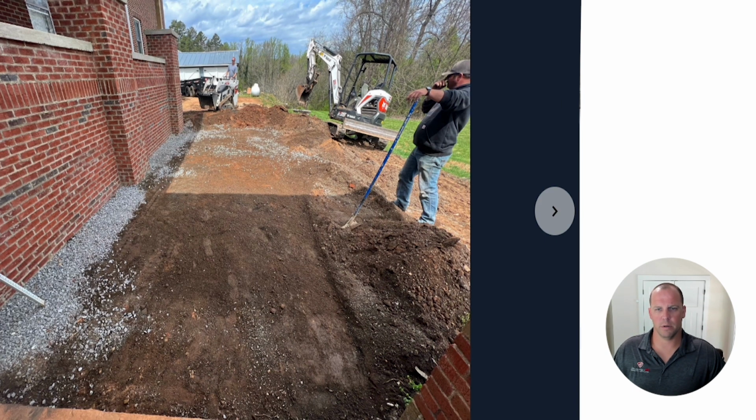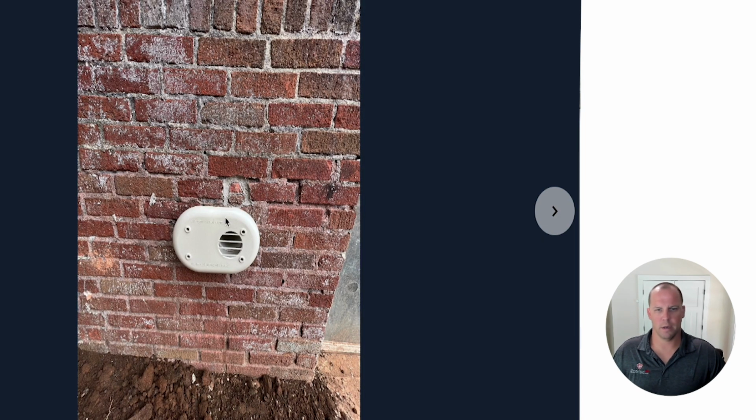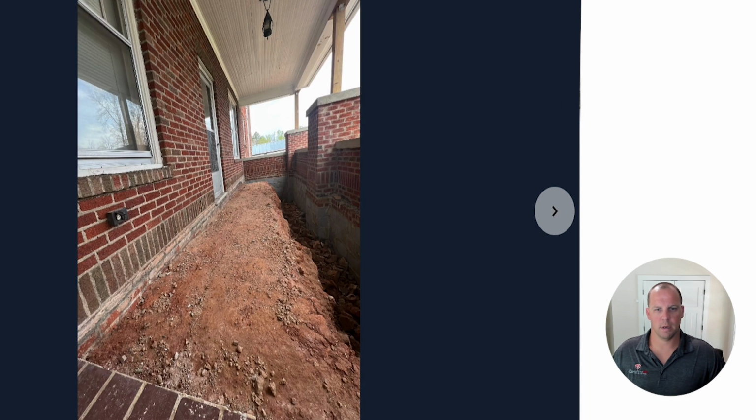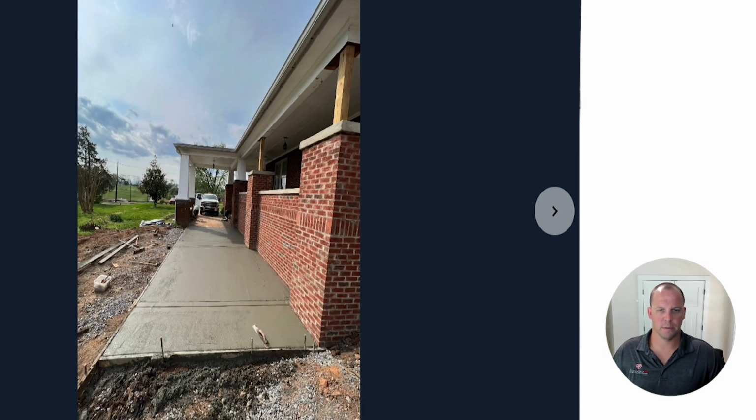Here we are again, just getting prepped for the slab, making sure it's falling away. We broke this piece, accidentally hit it on the side of the house. Again, we're the type of company that if we screw it up, we're going to fix it. So we put this customer a new HVAC exhaust cover on. And we should see, here we are getting the concrete finished. Again, our concrete guys making sure that slopes away from the house.